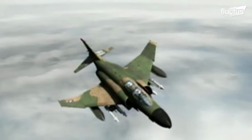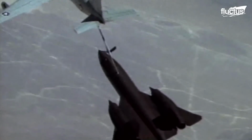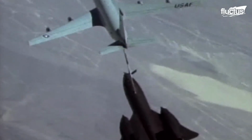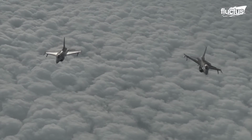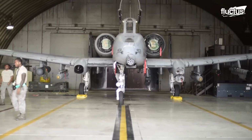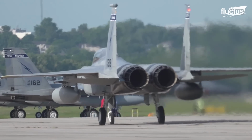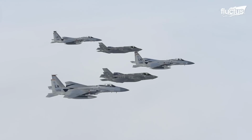Over time, aircraft often face retirement due to the relentless demands of high-altitude missions. While many military planes have a typical service life of around 30 years, diligent upkeep and continuous upgrades can extend their operational tenure well beyond that.